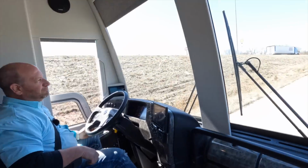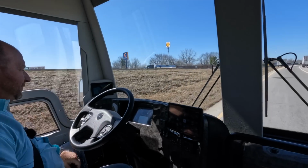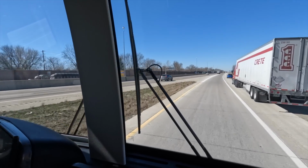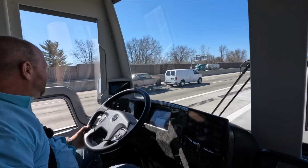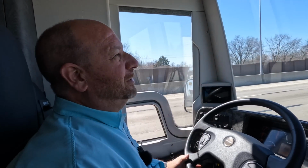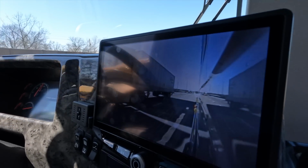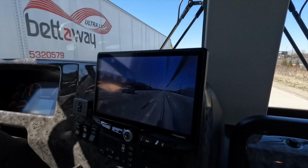Now, are you hammering down? We're on an on-ramp here. Can we feel the power? We're hammered down. Yeah, 20,000 pound towing capacity on this coach. We'll enter the freeway here doing 55 miles per hour. Yeah, I like when you turn your signal on, I see that camera showed us this semi-truck passing.